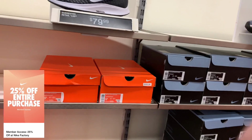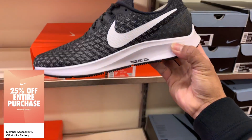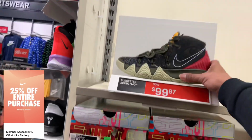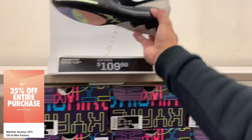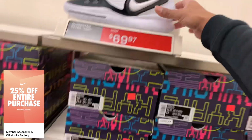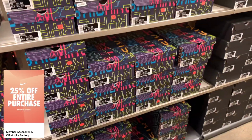A bunch of running shoes. This one is the Nike Zoom Pegasus 35. It's almost gone. Some people are picking them up. We got the Pegasus 35 Shield, but this one is much cheaper online. So we got the Kyrie Flytrap, $99.97, and then the additional discount. So this is gonna be a good deal right here. The Kyrie 6 TV, $69.97, black and the white. With the additional discount, not bad at all.